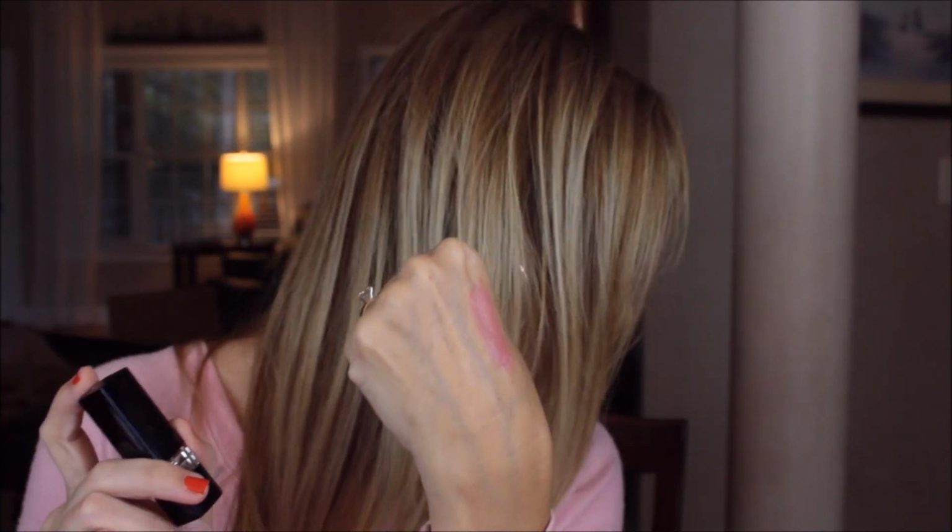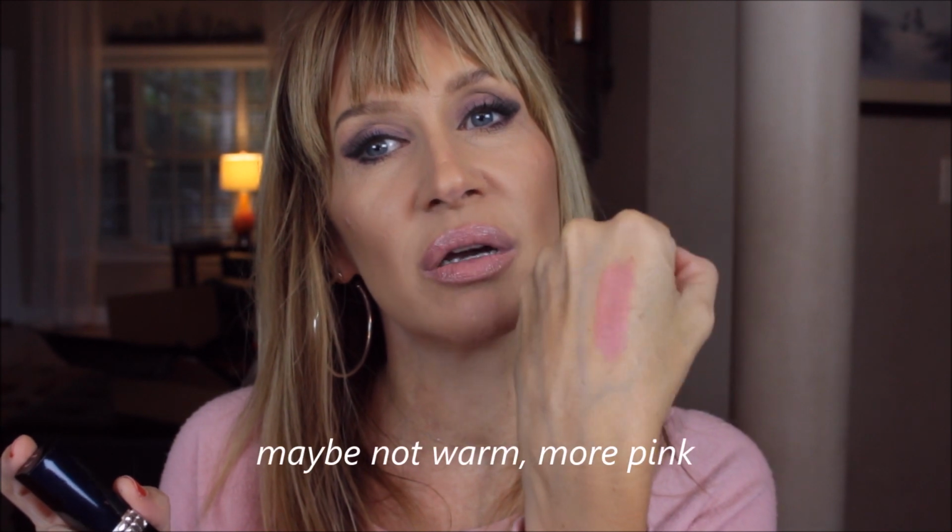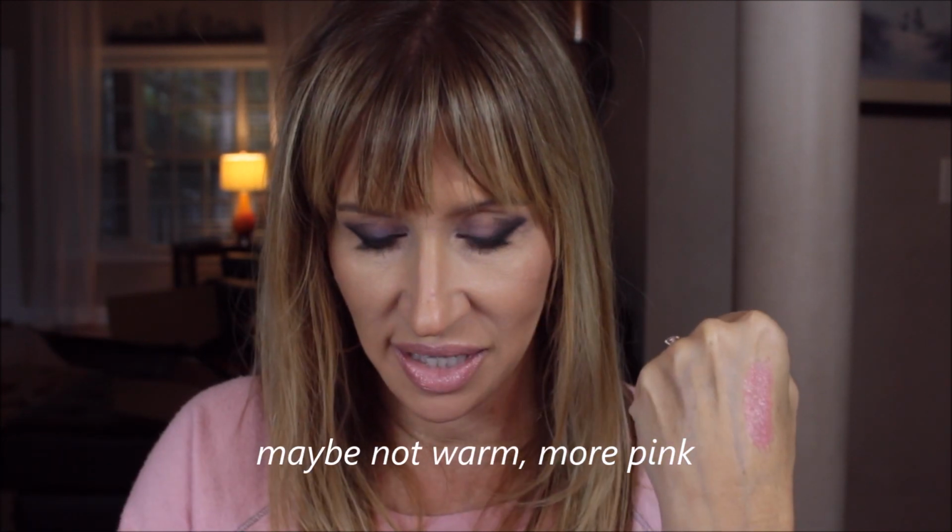The formula does have a scent, but it's so pretty and just makes you feel so pretty when you put it on. And it's just a beautiful formula. It reminds me of that Victoire that I got one time that was a peachy like this that I love. I would say it's kind of like a peachy pink. It's a warm peachy color.